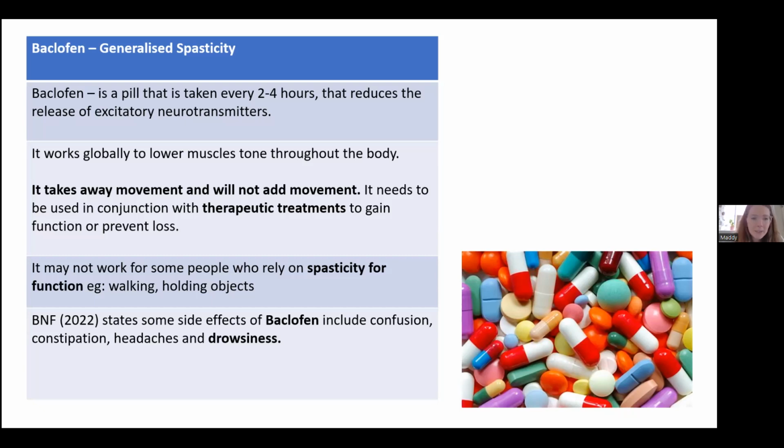And then the BNF states that the side effects of baclofen can include confusion, constipation, headaches, and drowsiness. A lot of patients that I've seen really struggle with the drowsiness of the baclofen, so then they don't want to take it because of that. So it's a bit of a weighing up of the pros and cons of taking it versus some of the side effects that you might get.